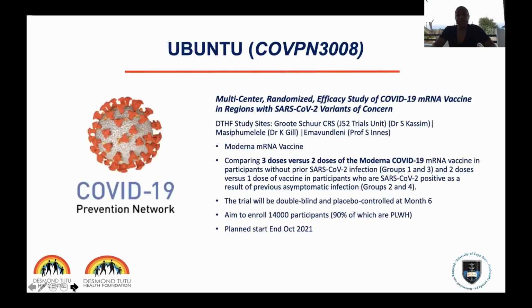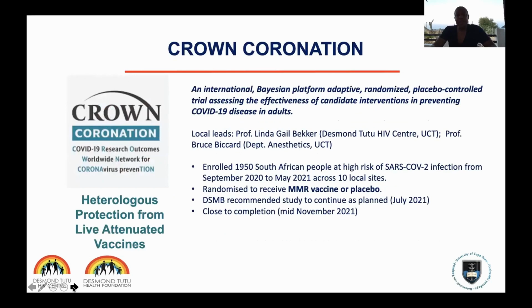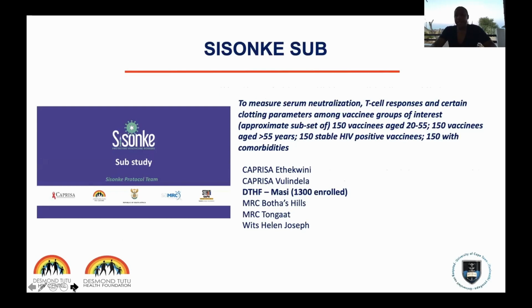They've also contributed to the Ubuntu trial, which is a trial testing a 3 rather than 2-dose strategy for the Moderna mRNA vaccine. This is planned to be completed in October of 2021. They also led locally the implementation of the Corona Cure trial, led jointly by Linda-Gail Bekker and Bruce Picard, testing the efficacy of the MMR vaccine against COVID-19. In addition, a sub-study of the Sisonke trial looked at both B and T cell responses in about 600 individuals of different ages, co-infected with HIV and with comorbidities.